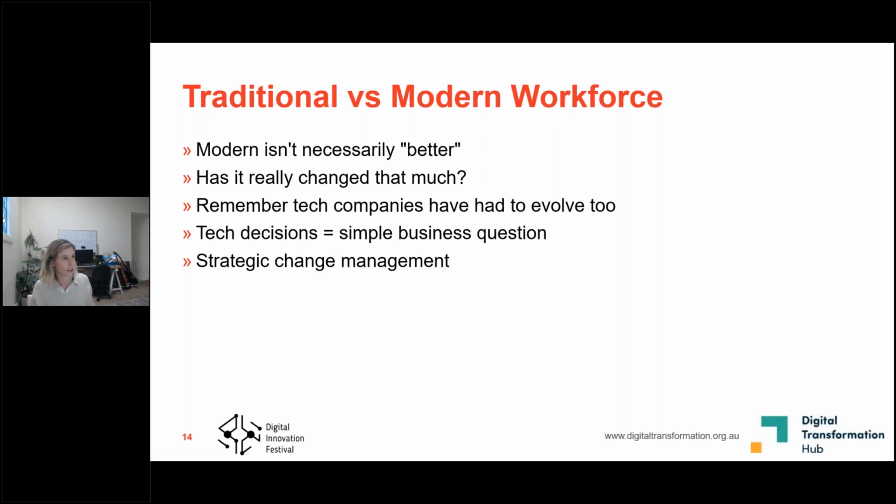So, traditional versus modern workforce. I really wanted to put that in here because I find organizations can really get caught up in turning to tech for answers. So I just want to remind everyone, modern isn't necessarily better. The important question is, is this new approach helping the workplace? Because has it really changed that much?